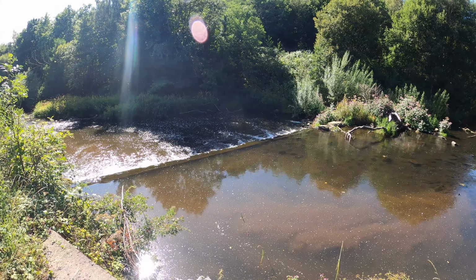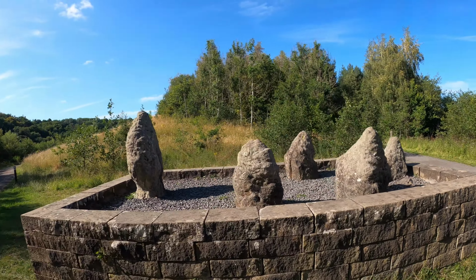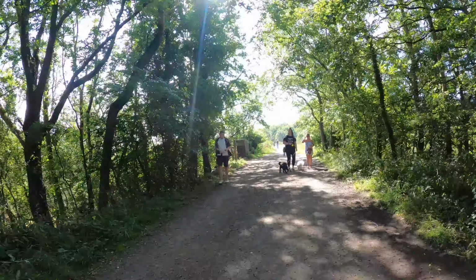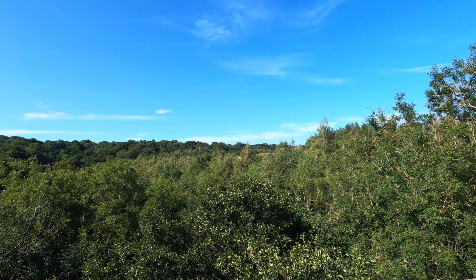Mark stretches at the top of this big hill, and as you can see, the views are fantastic. I'm going to send the drone up, and hopefully a red kite doesn't come and take it down. This is the Nine Arches Viaduct over the River Derwent.